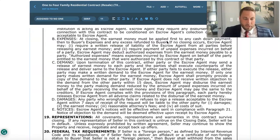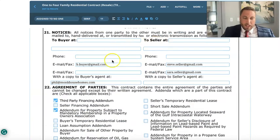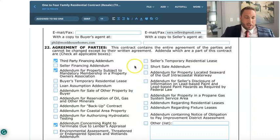Let's see, what else do we have in this section? Notices, just want to make sure there's a way to contact the clients if anything goes wrong, plus my own contact info. Not if anything goes wrong, just notices to go along with the contract that the title company is going to send out. Here's where the different addenda are noted.